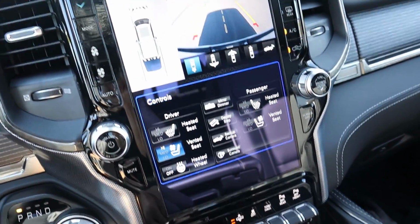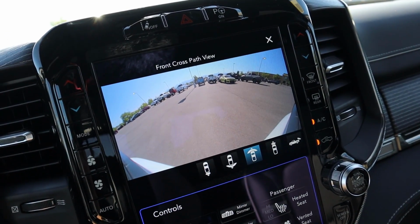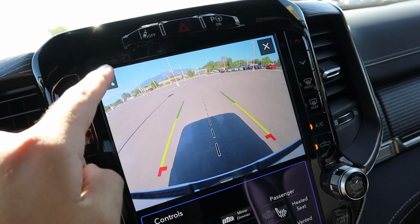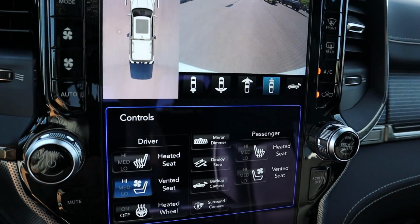So this does come with a 360 camera. You can see there's a bunch of different views out the truck. You can see out the back, that's just like your regular view at the back. And then you can see out the front right there, and then another front view, and then you got another view out the back as well. And then this is where you can zoom in if you are hooking up to a trailer. So pretty neat on that, and you can deploy the steps at any time you want.